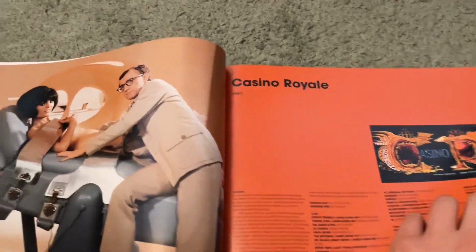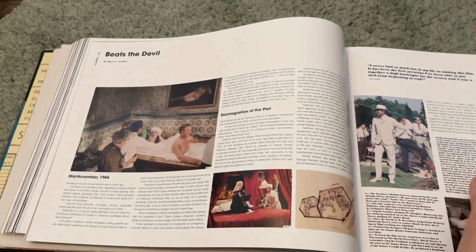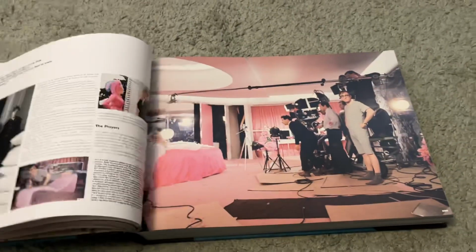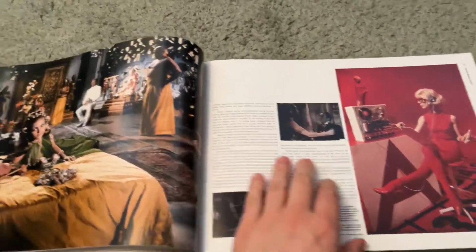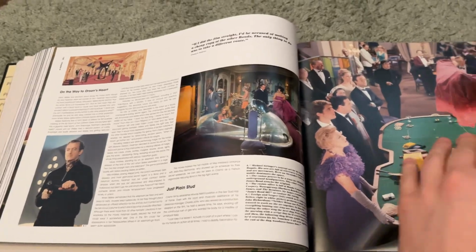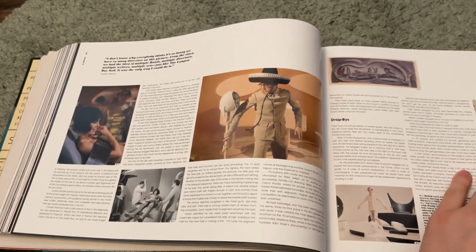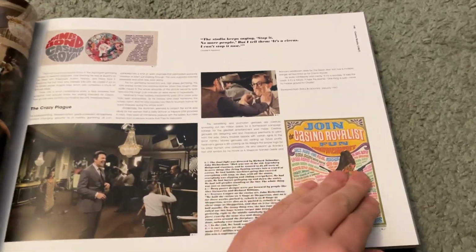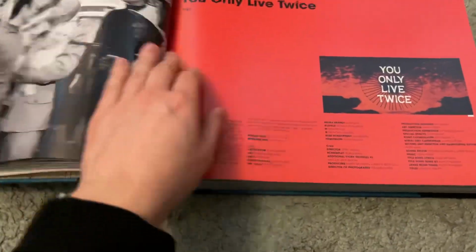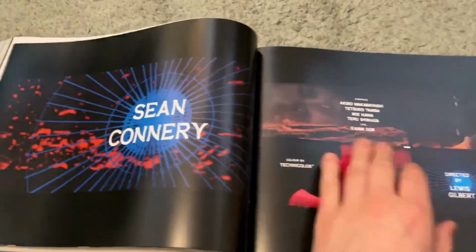Well, they do have Casino Royale in here. How about that? That is interesting to see it represented. You know, I've never actually watched that version of Casino Royale. I guess I should, just out of curiosity.